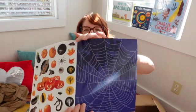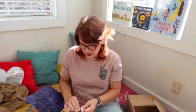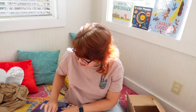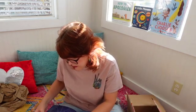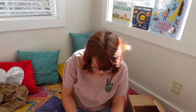Okay, if this actually ends up working and these are reusable, it'll be totally worth it. You know what? Let's just check it out. I'm going to take one of these eggplant stickers, which is apparently for Halloween, and plop it on this spider web. See how easy that comes off. Okay. I guess we could dub that reusable. What we could really dub it is it's going to come off of these scenes, so that's nice. Cute.